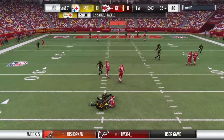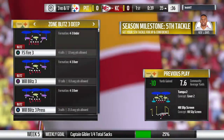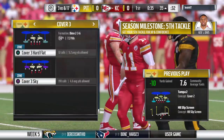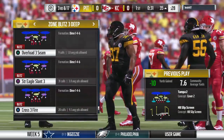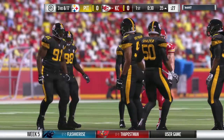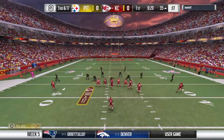No chance to get away there for Smith as he goes down. Stephon Tuitt in there to make the sack. He buries him for a loss of 10. Ninth play of the drive now on 3rd and a country mile.